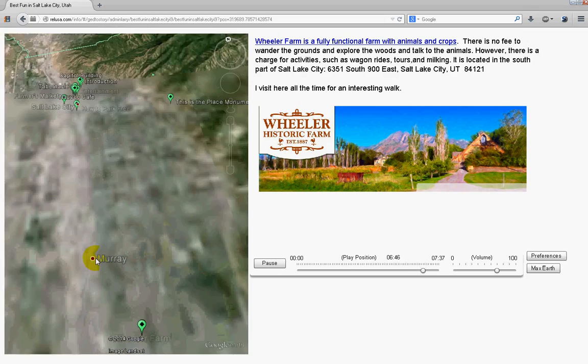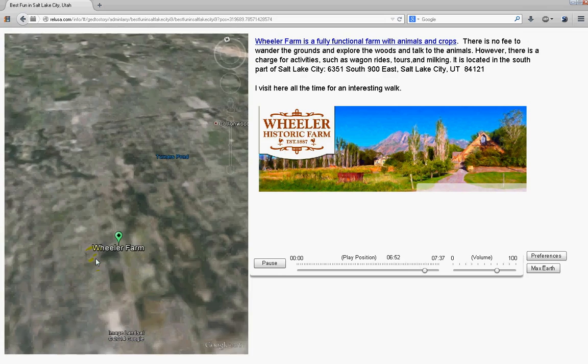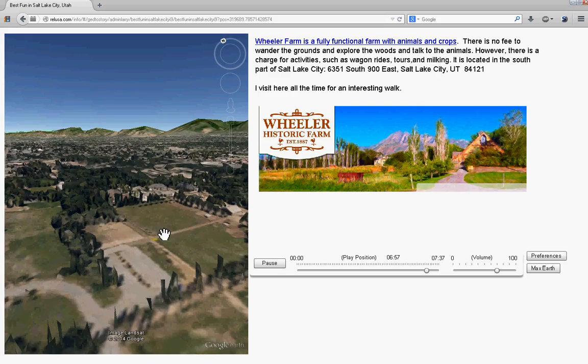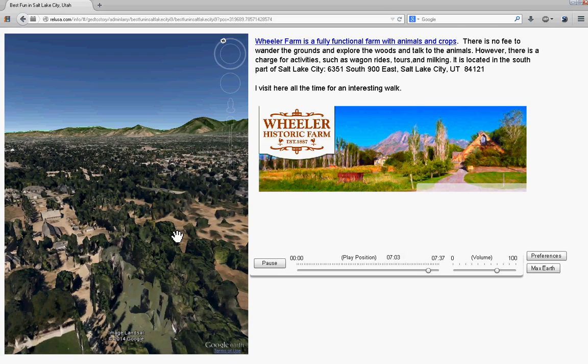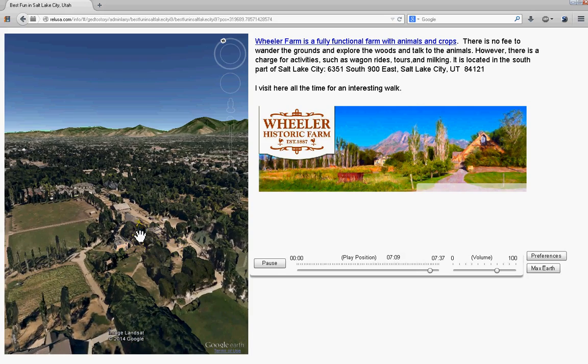Wheeler Farm is a fully functional farm with animals and crops. There is no fee to wander the grounds and explore the woods and talk to the animals. However, there is a charge for activities such as wagon rides, tours, and milking. It is located in the south part of Salt Lake City. I visit here all the time for an interesting walk.